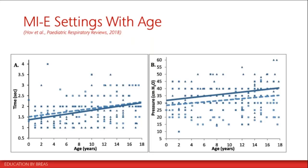And if you're looking at children, that would be less than 50% of their predicted value. When we look at settings, in Europe, everyone seems to do it slightly differently, but this lovely survey performed by Britt Hove showed that as the person's age increases, shown on the x-axis, the time for the breath to be delivered in and sucked out, on the y-axis on the left-hand graph, increases with age, and the pressure, on the right-hand graph, also increases with age.